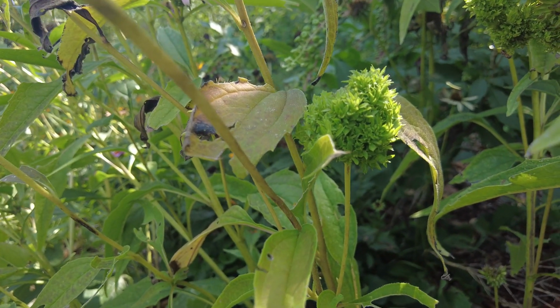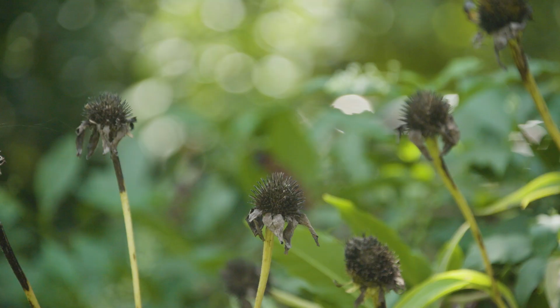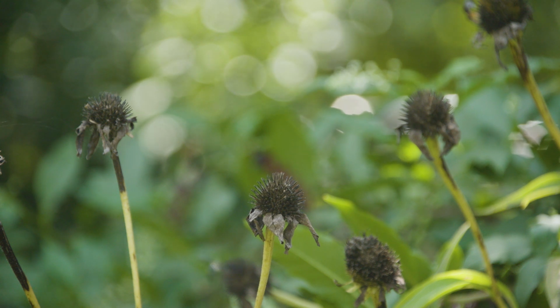Now, I know there's a lot of different cultivars, especially on different species within the Asteraceae family, that you might think, hey, this is kind of a unique looking cultivar that I've got.